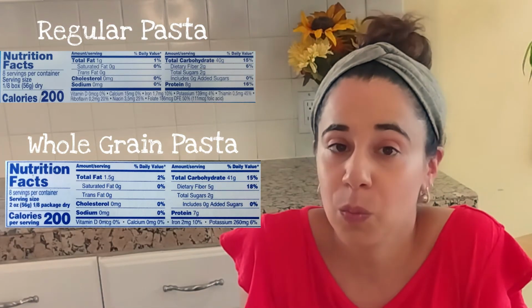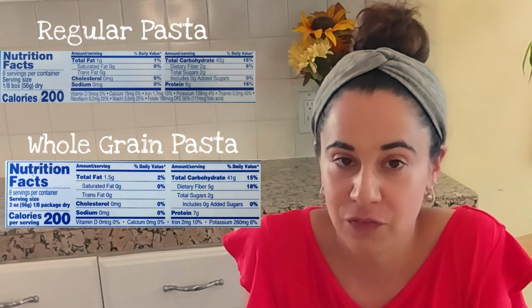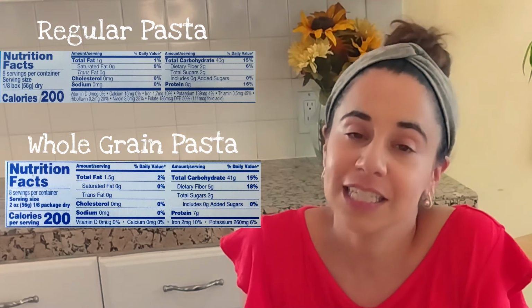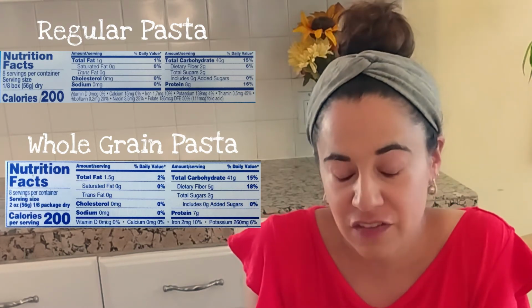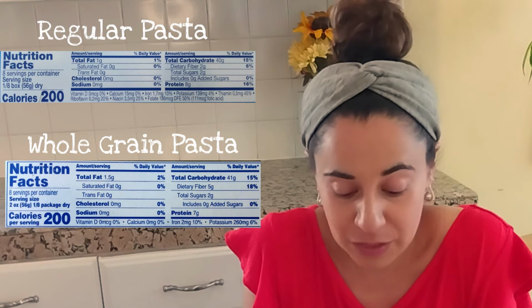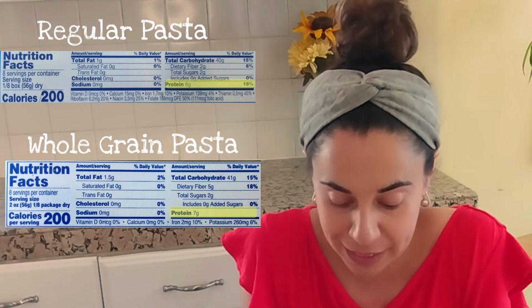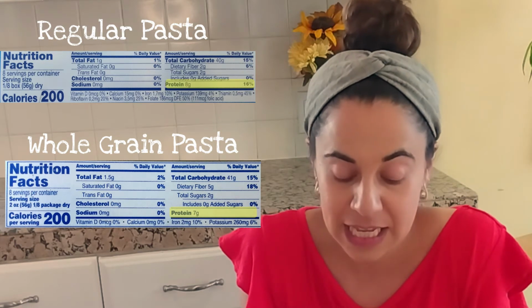Dietary fiber is something that we want in our diet, and especially if you have kids who don't like eating fruits and veggies, pasta might be a good way to really increase the fiber in their diet. Then I'm looking again, no added sugar in either one. And the protein, my whole grain has 7 grams and my regular has 8 grams.